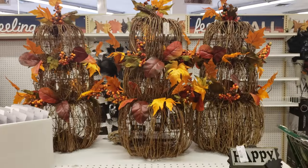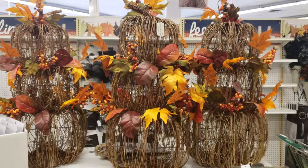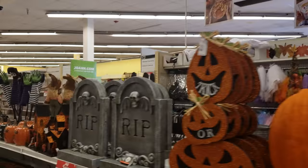Those are really cute. $100. $100. Oh, and they have costumes here too, just a little bit.